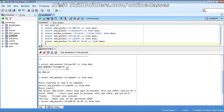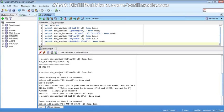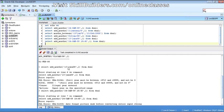Here's another one, add months. I'm just using different symbols, a $ and a slash. That works also. Here's one where I use an exclamation, but I use the letter A as a separator, and it turns out only the special characters are valid separators. The letter A is not. It's going to give you an error, ORA-01841, full year must be between, because it's looking at the year and it says the year is invalid there. It's just not understanding it.